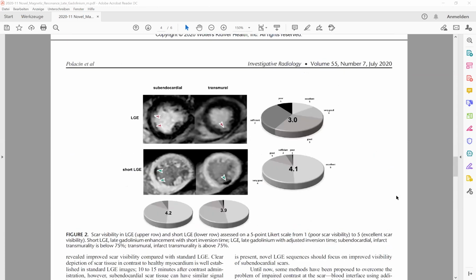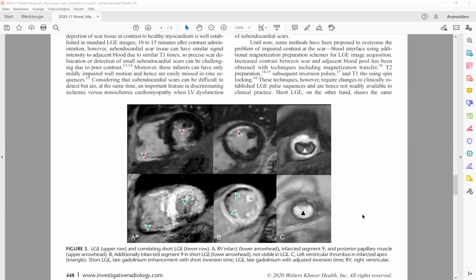Looking at this picture, the spot where I always miss subendocardial or small infarcts is apical inferior, my favorite spot. Here, in short LGE, it's a small transmural infarction. It's better visible than in the upper part, just because the contrast between blood pool and scar tissue is better. We also discovered more infarcted segments than in normal LGE, for example here in segment 9, where we don't really see scar tissue. We also didn't miss any infarcts seen in normal LGE. We saw them all in short LGE, and 6 more.